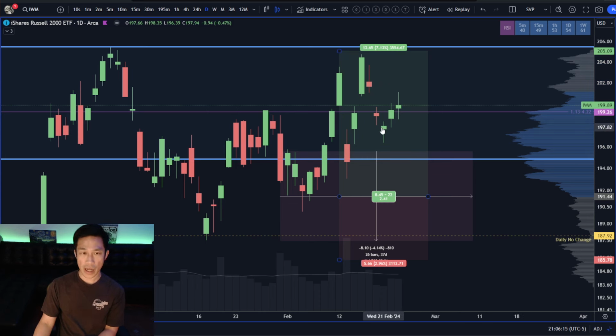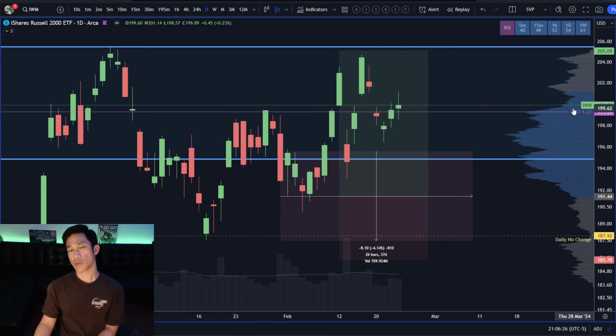Daily higher low set at 196.39, but not that much space to work with to set another one. So really, I don't even really care about the trend right here, because this is all a hot mess. It's very messy here. So really what I care about is acceptance over 199.26. As long as there's acceptance over 199.26, they should be trying to come up here. Okay, so that is it.